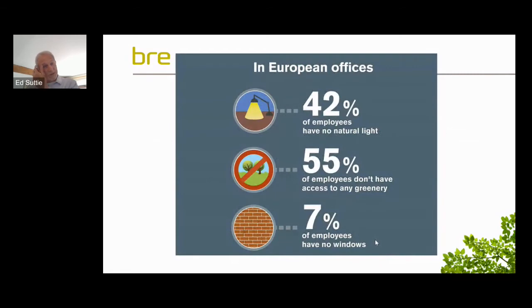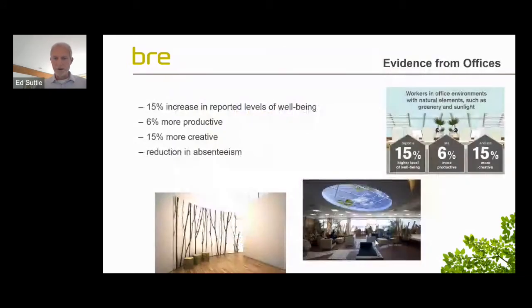If we skip through briefly, in European offices, this is again some quite terrifying data in a way. 42% of employees have no natural light. So that point about natural light absence is really important in impacting on health and well-being. 55% of employees don't have access to any greenery, so that's either indoors or directly outside the space. And 7% have no windows at all, so in a purely artificially lit environment.